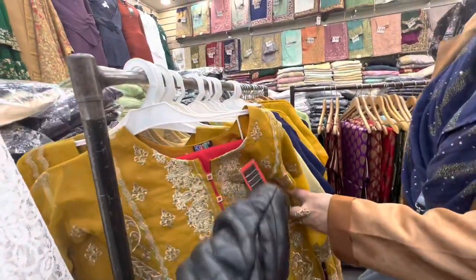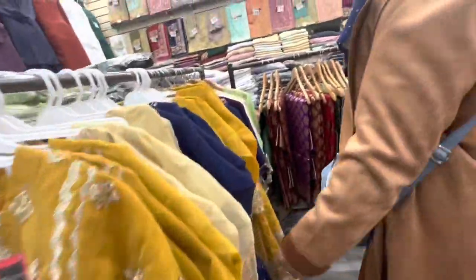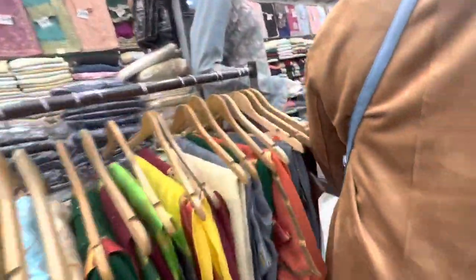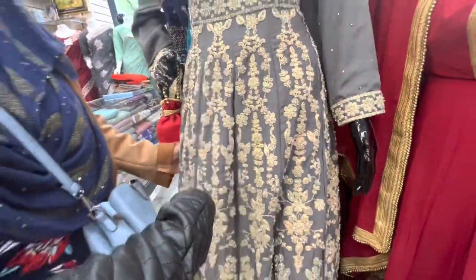You look cute. Yeah, it's for kids. Salwar kameez for the kids. Yeah, it's very nice.